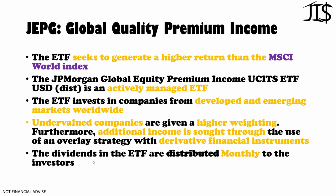And then of course it's really interesting that this one also distributes monthly, because quarterly and monthly, I prefer that any time of the year. That's so much better than only receiving one dividend in a year from an ETF or a stock.